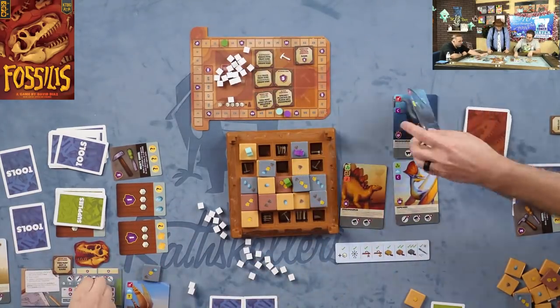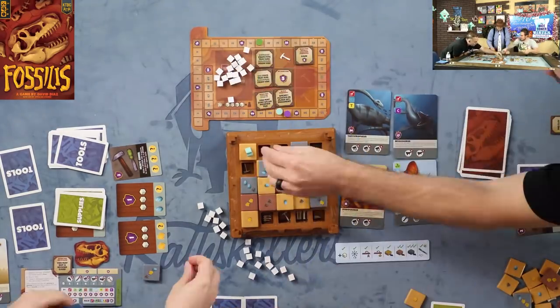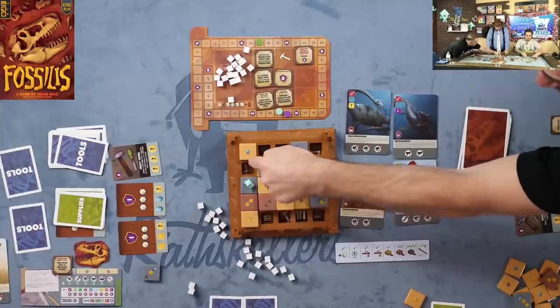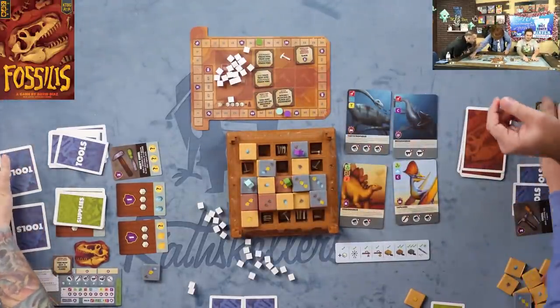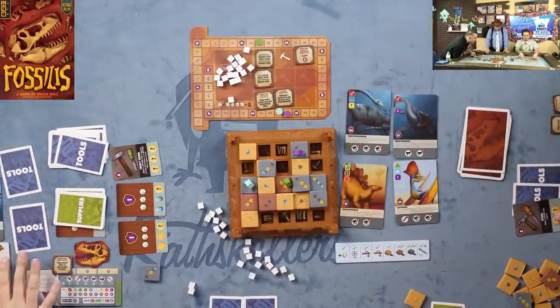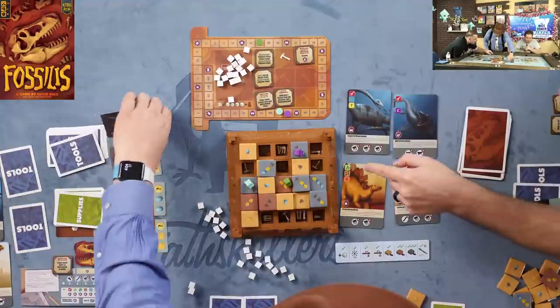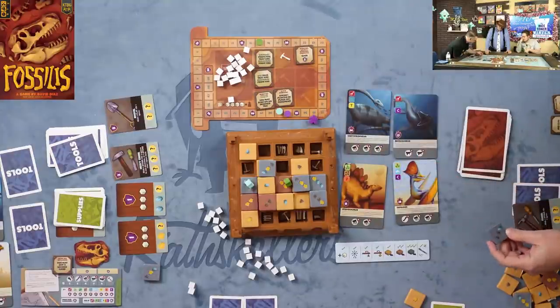Four, okay. I guess I'll try to keep it simple. I'll just score it for four then. Yep, and he goes away. Okay, so I'm going to go one, two, take that hammer. Okay, take five points for three, and then I will slide one stone tile one space. There you go. And then I'll take the heavy chisel.